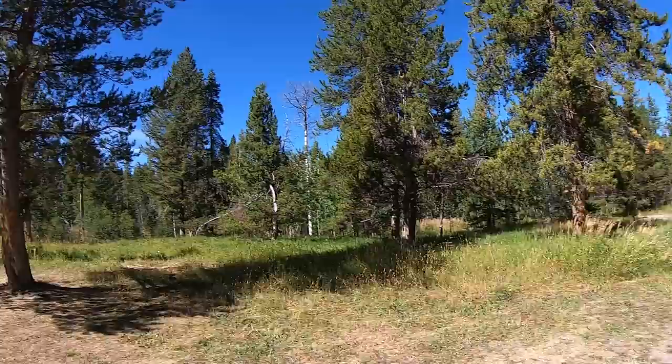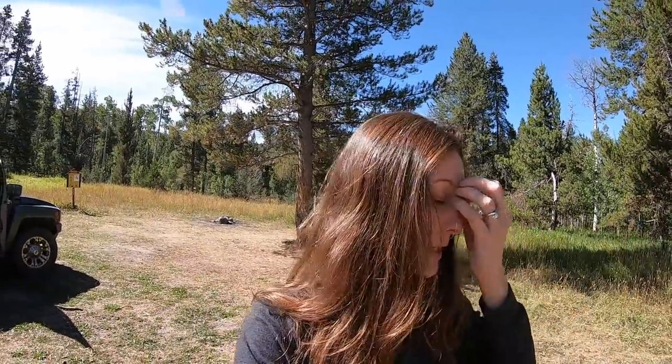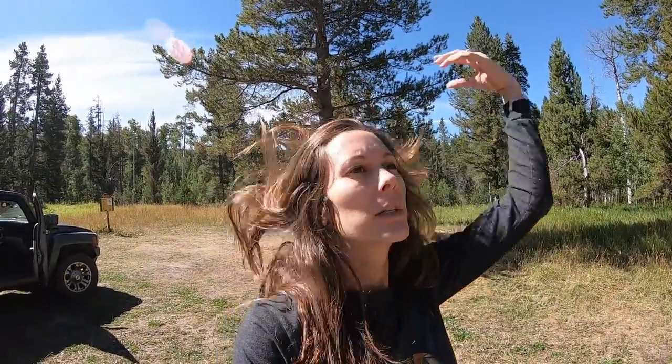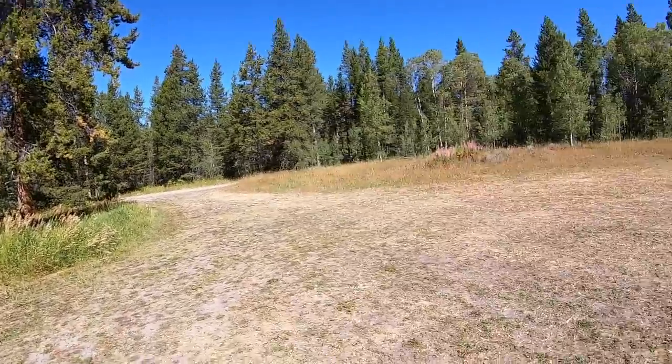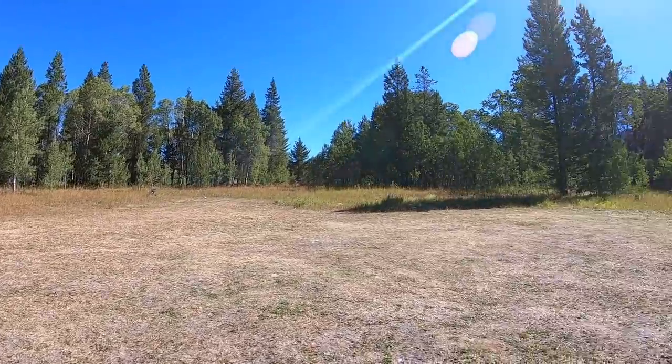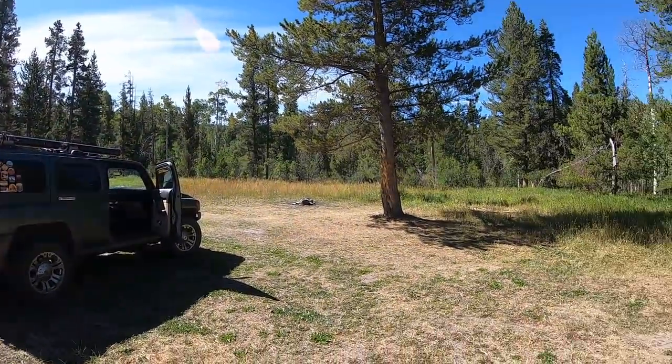So we just pulled in off this road here. We just left where the view of the Grand Tetons is, came around a switchback, and we passed this spot several times. Apparently nobody likes it, it's not very popular. It's a big open area. I think we're gonna take it, and I think we're gonna stay here the rest of the time.